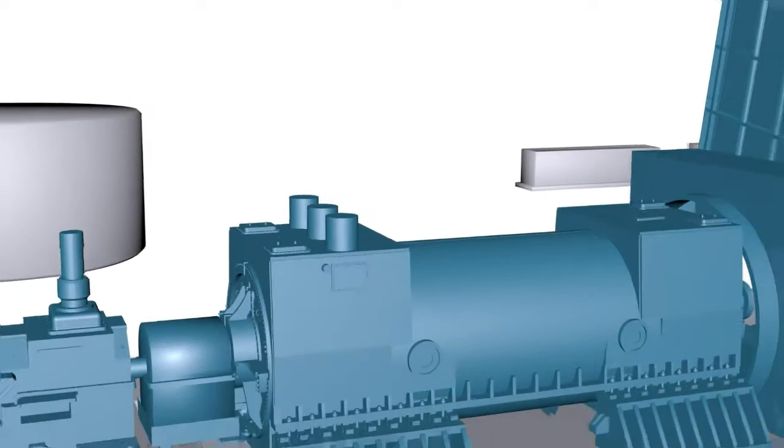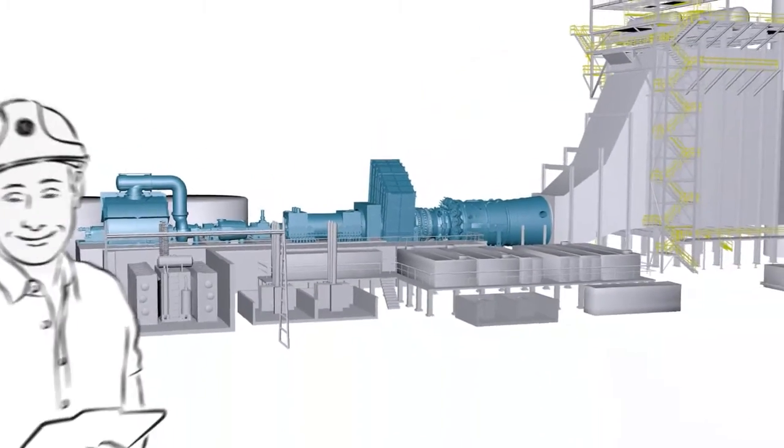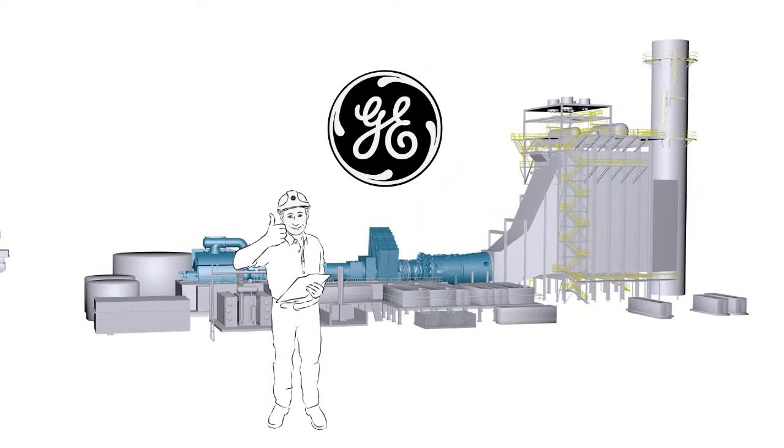Because GE gas turbines have the flexibility to operate on any number of diverse fuels, natural or man-made, our customers can take advantage of their most abundant, cost-effective, local fuel source. And that's a good thing!